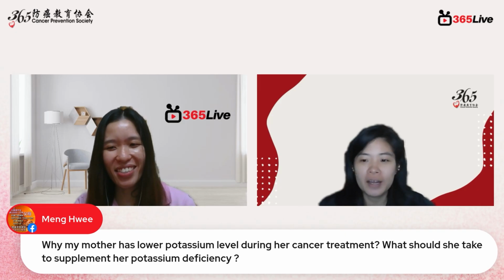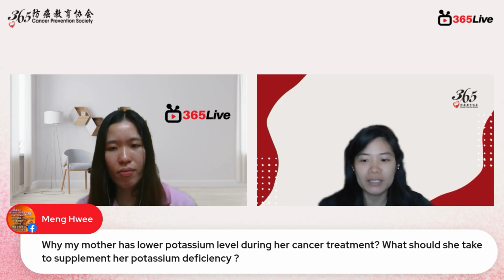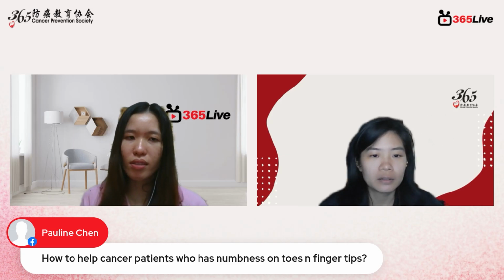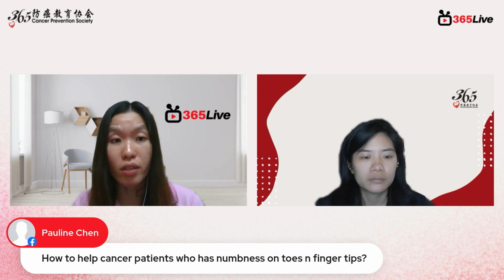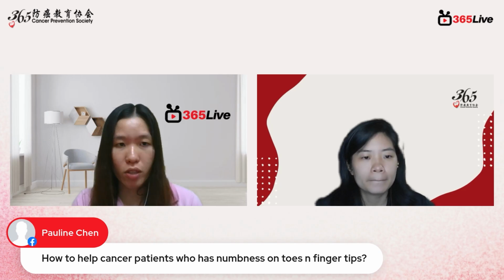So we have this question from Pauline on side effects with numbness on toes and fingertips. Is this a common side effect of radiotherapy, or maybe from other therapies? To be honest, this time I assume it should be referring to peripheral neuropathy, which to be honest is a very common side effect of chemotherapy.